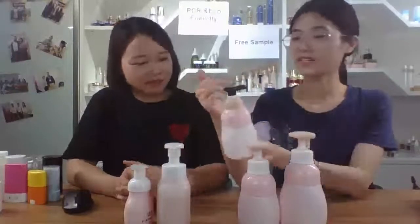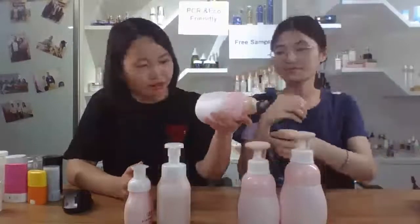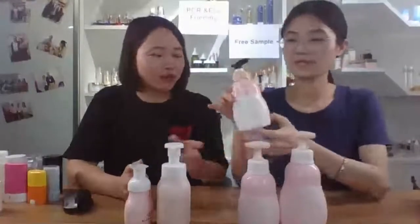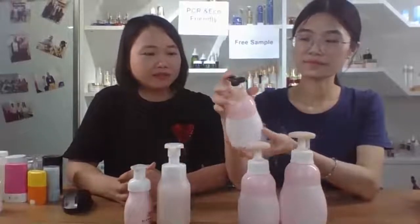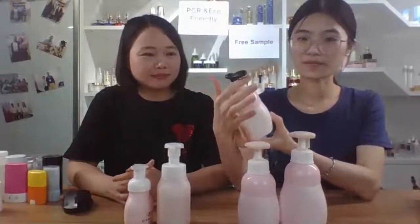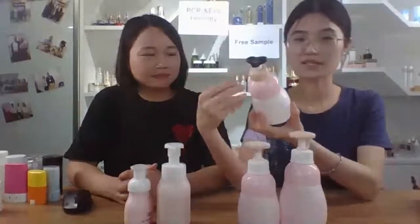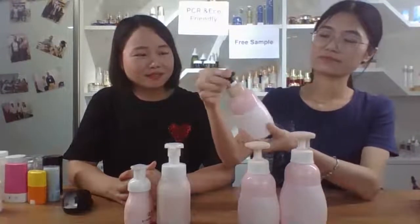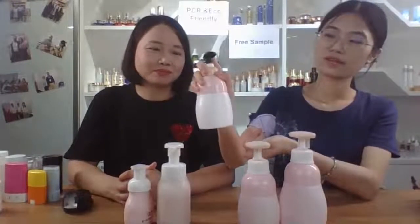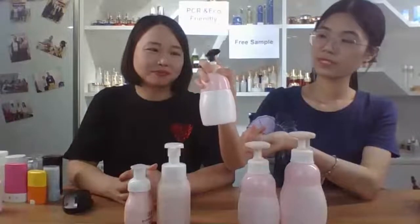The HDPE material is the same plastic material, for baby shampoo and baby shower gel. You can see the shape of the pump looks like the mouth of a duck. And it will go like this. The press is very smooth.